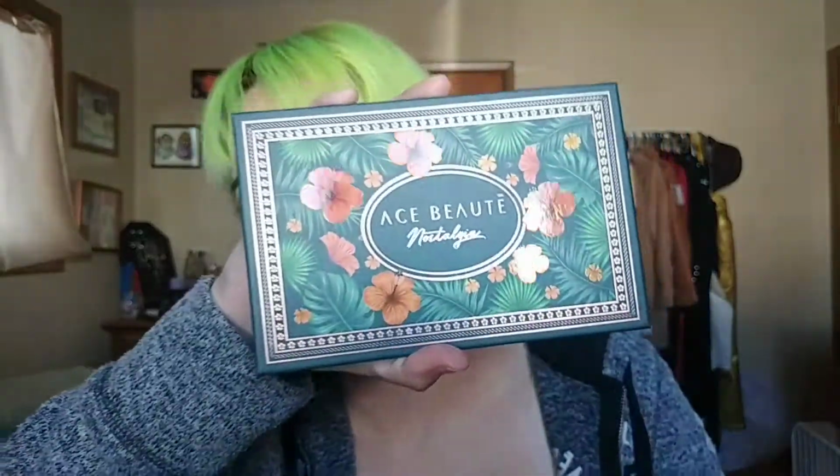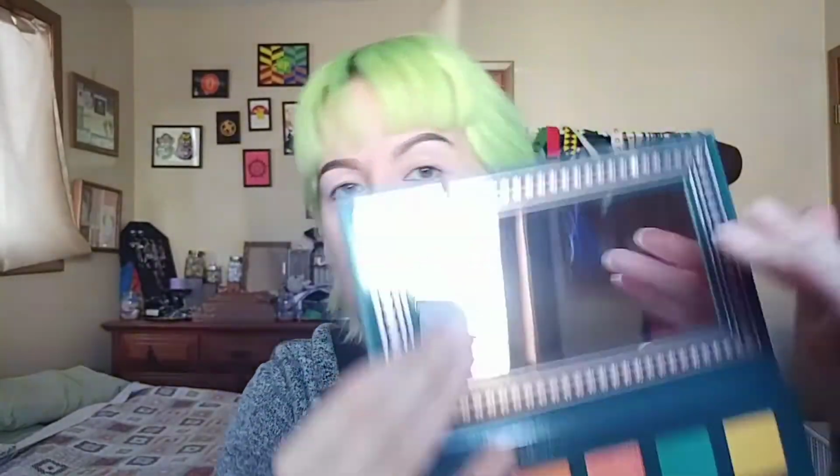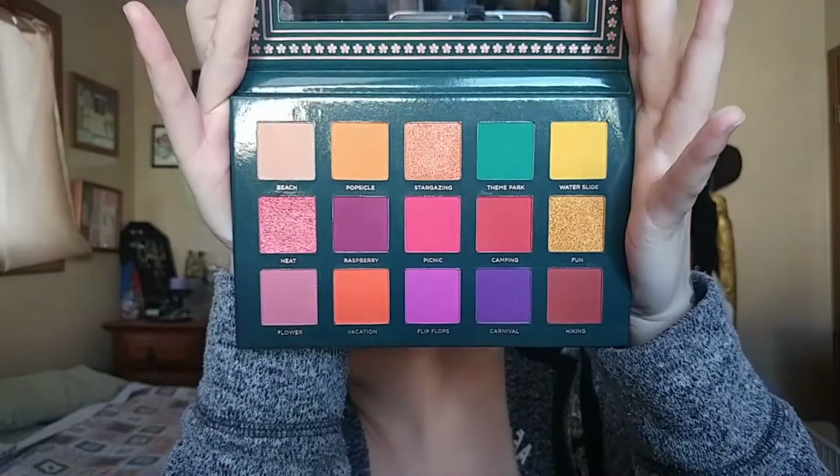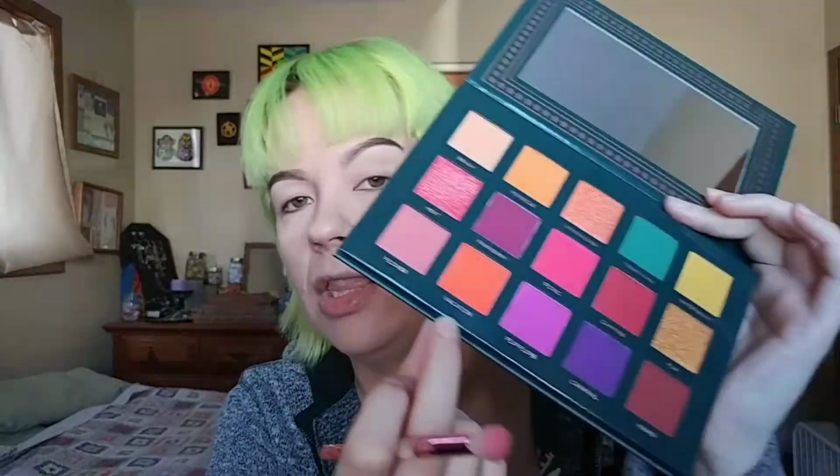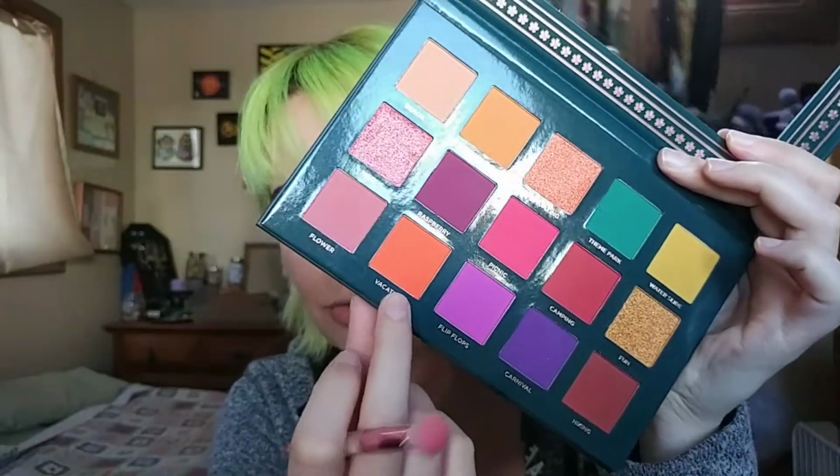So I did just recently get my February BoxyCharm. I got this Ace Beauty Nostalgia palette, and I think I want to use it today. This is kind of what it looks like. And then I did get some brushes that I think I'll try out too. They're from a brand called Glamier. They came in this little pouch, kind of Valentine's themed. They have little handles with little hearts in them, and they're a set of 4. I'll be using the blending brush here. And I think I'm going to use the shade Vacation, which is this orange shade.